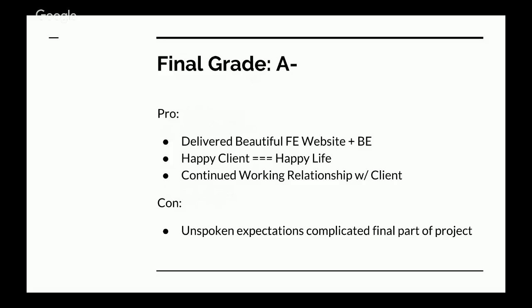We're continuing to work together, and it leads into the final point, which is that this only furthered our relationship with them. They have a fantastic website that they're really happy with, we're really happy with the work, and they love the content management system. They're probably going to help us redesign it, so everybody wins.